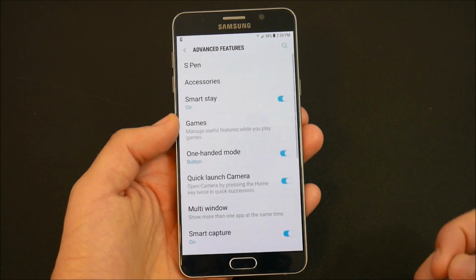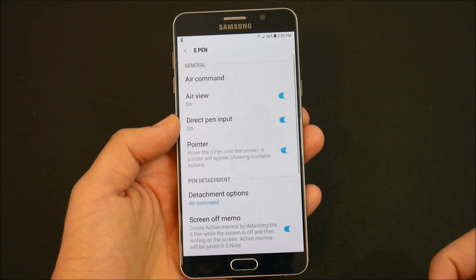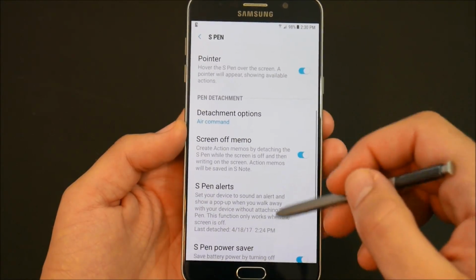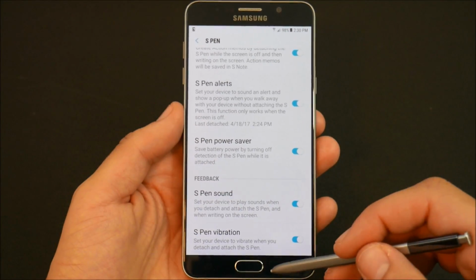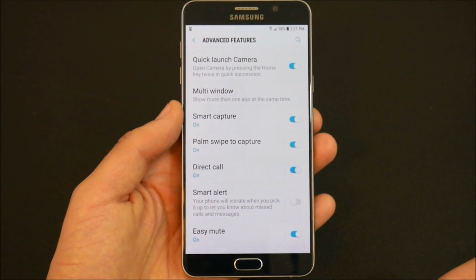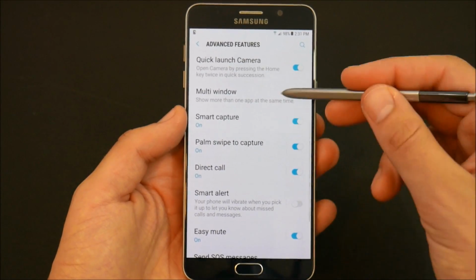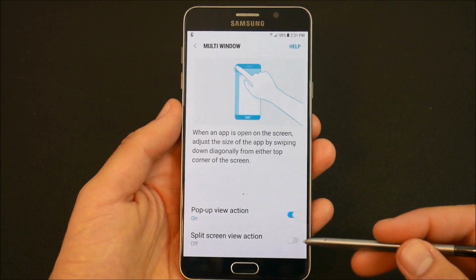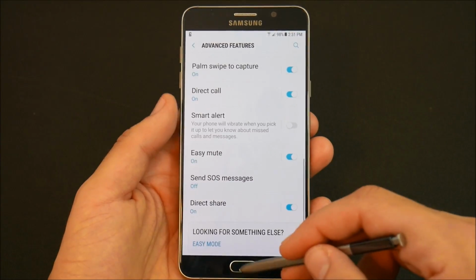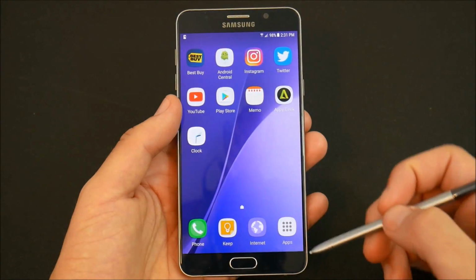So in advanced features, we do have our S Pen features, which remain. We have Air Command, Air View, Direct Pen Input, Pointer, and detachment options. Pretty much all of this was featured in 6.0. But I do think this is a much cleaner user interface. You can see you do have multi-window here, pop-up view, split action view. So like I say, this thing is loaded with features here for Android 7.0 Nougat.